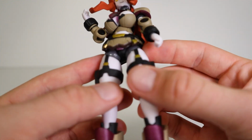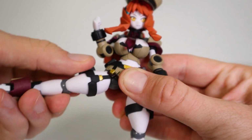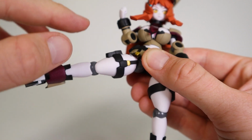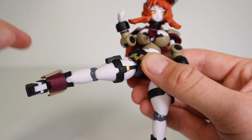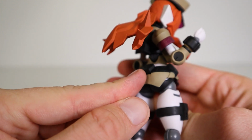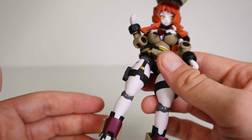Under her skirt, there are 2 massive peg hinge joints, which will allow her to kick outward and of course swivel either side of that joint, but be careful because the rub could create some discoloration. You can also take off the skirt by taking off this little pouch in the back, which will allow you to get a little bit better rotation out of them, but they can go pretty far.